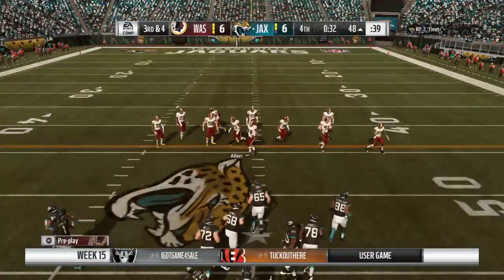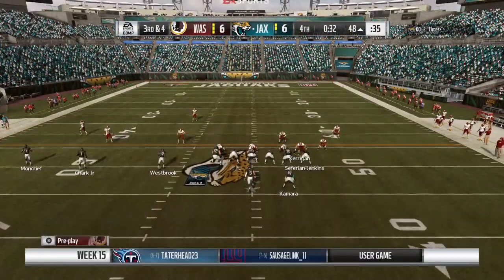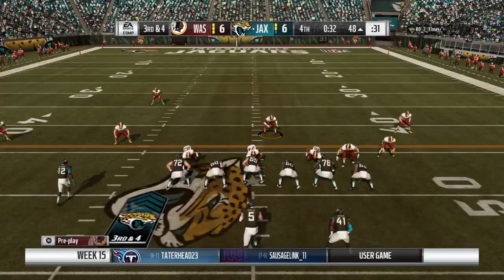The Jaguars on third down, 5 out of 9 thus far. This is 3rd and 4. Green 80.